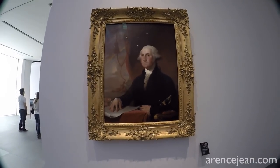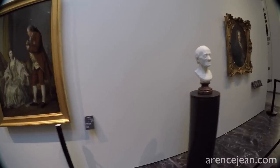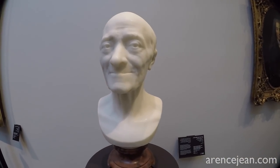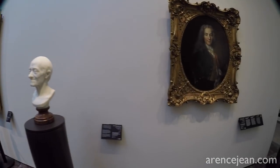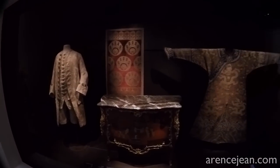Here's George Washington. Oh, this is Voltaire. He's a famous writer and philosopher, I think during the French Revolution. This is another first for me. This is a painting by Eugene Delacroix. I first knew him when I was in second year in middle school, and now I'm seeing one of his works in person. It feels so amazing.